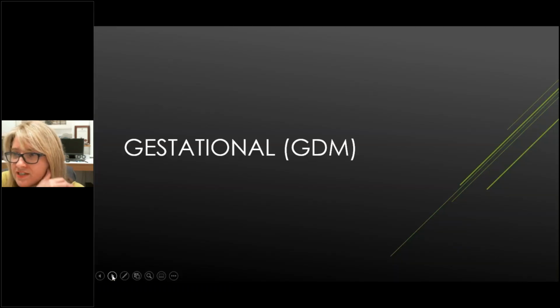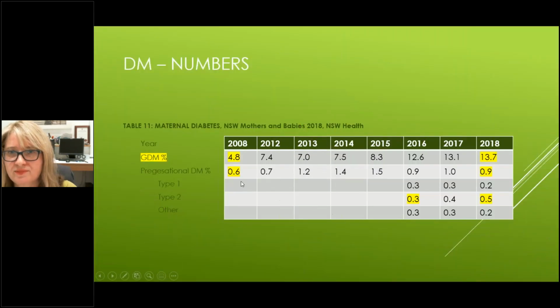All right, so moving on to gestational. So this is probably the ones that you see more. And again, just looking at the numbers, I've just brought back that same graph that I used at the beginning. So you can see in 2008, 4.8% of pregnant women had GDM. And in 2018, it's a growth industry, there's now 13.7%. And I think that's certainly a reflection of what we're all seeing. And again, consistent with the fact that women are having their babies older with larger BMIs, and we're more ethnically diverse.